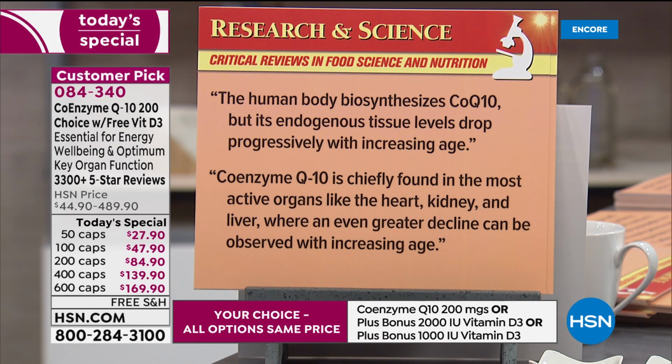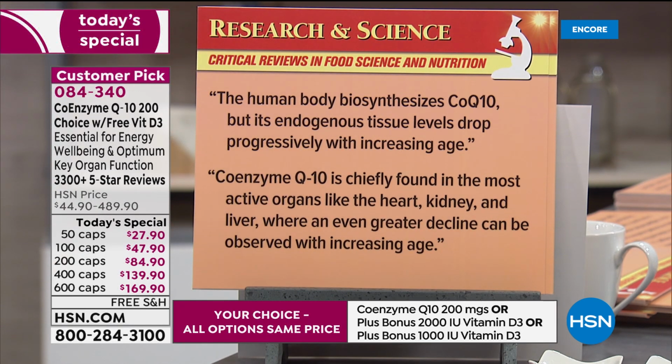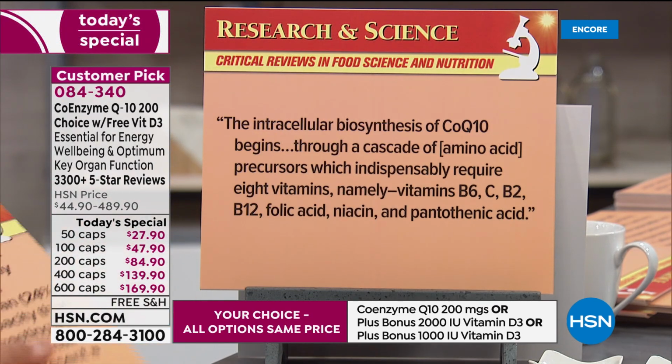That's why when you look at foods, the only good food sources really of CoQ10 are organ meats, if you're going to eat heart and liver and brain every day, which isn't very healthy to do. Right. Where an even greater decline can be observed with increasing age. So in other words, as our levels go down, our heart, our liver, our brain pay those consequences.